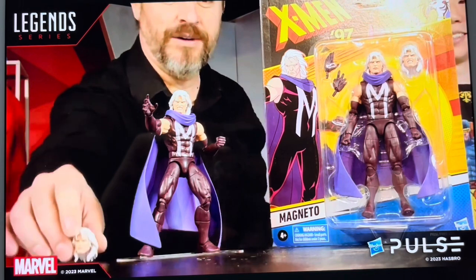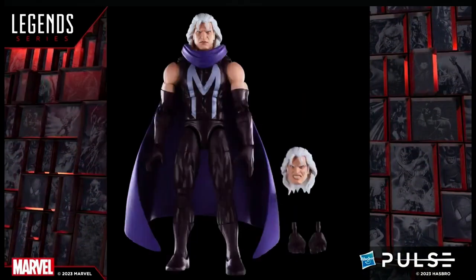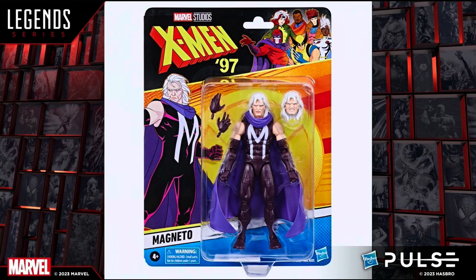I will be diving in with this Magneto though, and this is a brilliant costume that first premiered in issue 200 of the original Chris Claremont one. So I love this look to it. Not overly keen on the longer hair version. I do like the shorter, typical, more Magneto hair from previous versions, but this costume looks fantastic, and I really would like to get a soft goods cape for that to do something special with it. So that is an absolute get for me, because that just takes me back to that comic book era.